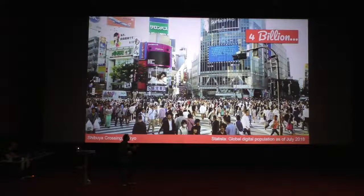This location over here is the Shibuya crossing, and I was visiting Tokyo for WordCamp. It's an intersection. I don't know if you know this fact, but it's one of the busiest crossings in the world. At one time, when the light turns green for the pedestrians, people start walking, and there are over 2,000 people crossing the street at the same time.